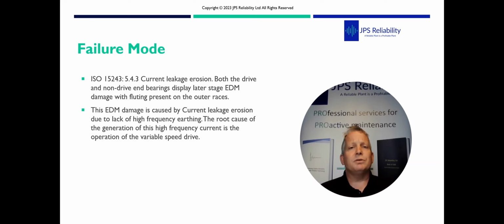Or is the root cause all the way back to the electrical engineer who was designing the system, who didn't take into account or understand the effects of the high switching current in the drive? Is that the root cause failure at the design stage? Not just the drive, because the drive caused it because of the lack of high frequency earthing. So there's a debate on the failure mode or the root cause, but technically it's current leakage erosion. It's due to the lack of high frequency earthing, which comes back to the design stage, not taken into consideration in the design or the retrofit.